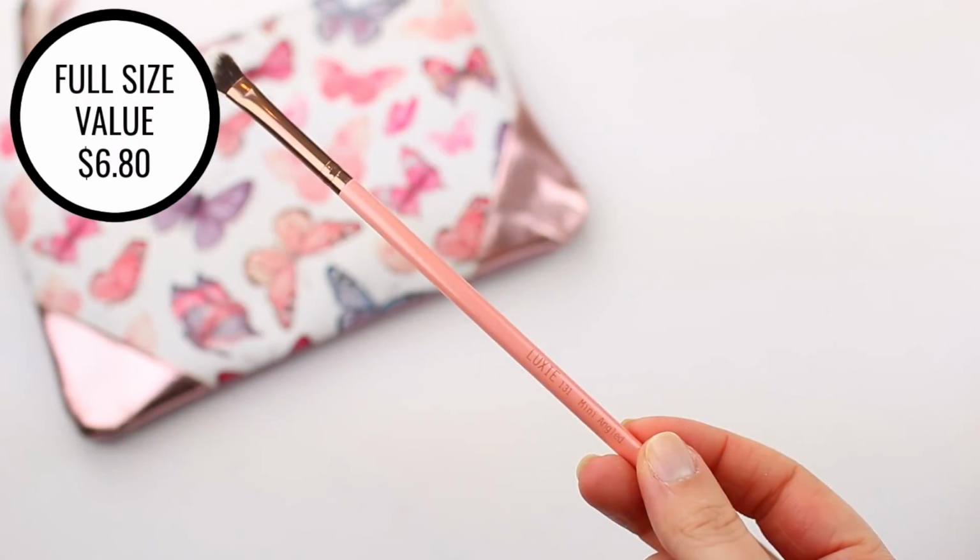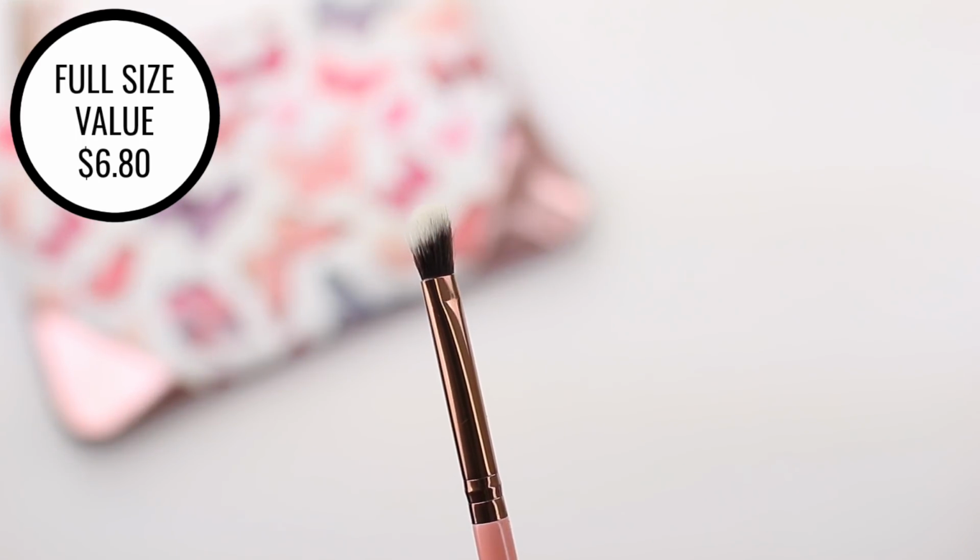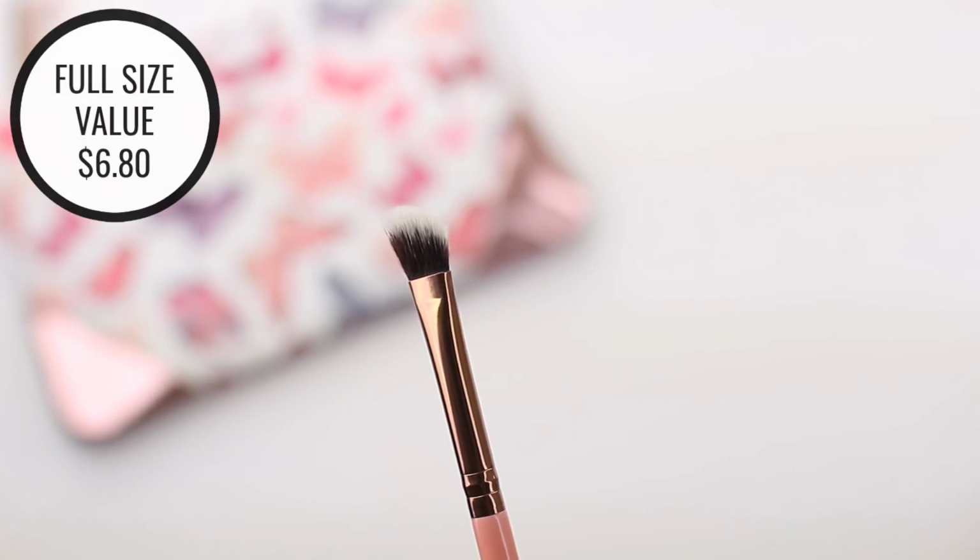So the first thing in here is by the brand Luxie, and they actually make some of my favorite brushes. I've gotten them in subscription boxes, and I really enjoy the brand. This one is the 131 Mini Angled Brush, and I don't think that I have this one, so I'm excited to use it. I really enjoy their eye brushes. I like some of their face brushes, but in general, their eye brushes are so good.